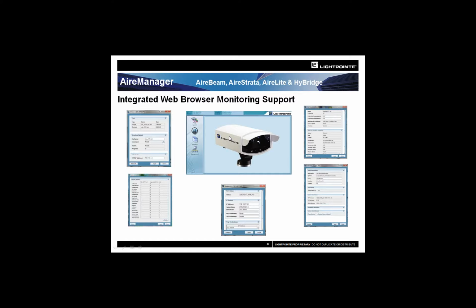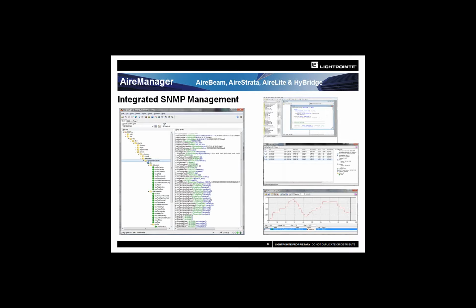This is also the same web browser that we offer in our millimeter wave products. So if you're deploying our FSO systems as well as our millimeter wave products, it's the same monitoring system that's used for all the systems. So if you know one, you always know the other one as well. The interfaces are the same for millimeter wave as well. This is a snapshot of what the integrated SNMP management screens look like.